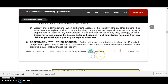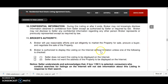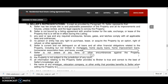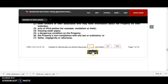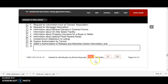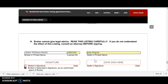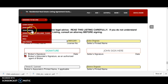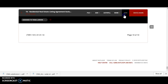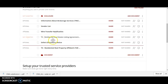These are all filled out. I've gone through and auto-filled most of these forms so that every time you load them in there from the template, they're already filled. And with this one, there's nothing out of the ordinary. So just going to keep on going. And this last one I'm going to sign. All right. I'm going to save this one and I'm going to keep on going. And then we're going to send it over to them.